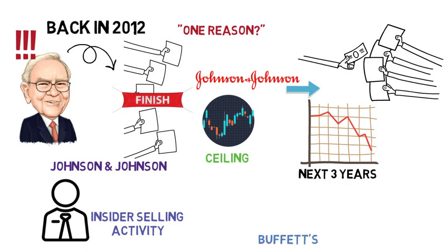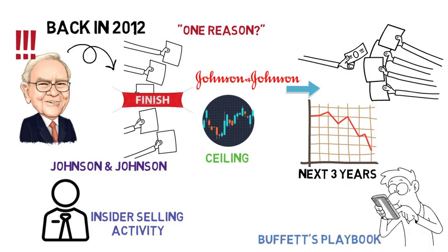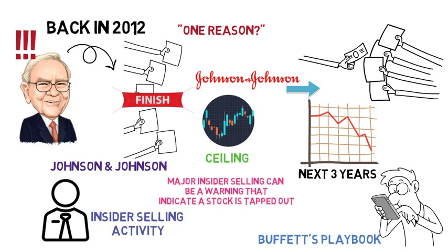So take a page from Buffett's playbook and watch insider transactions. Major insider selling can be a warning that indicates a stock is tapped out.